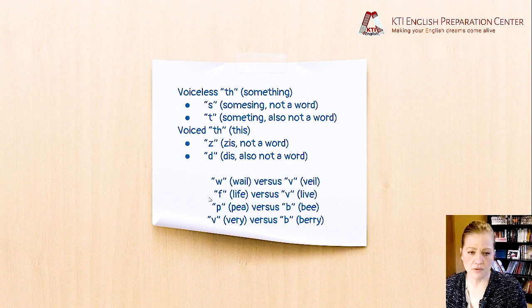If you're trying to say life, but you substitute it with the voiced sound, V, you say live. Now, although those are similar, they change the meaning in the sentence. Life and live are not exactly used interchangeably. For this example, pea, spelled P-E-A, is the little green round vegetable that we eat. They're yummy, okay? The peas, the green peas I had for supper.